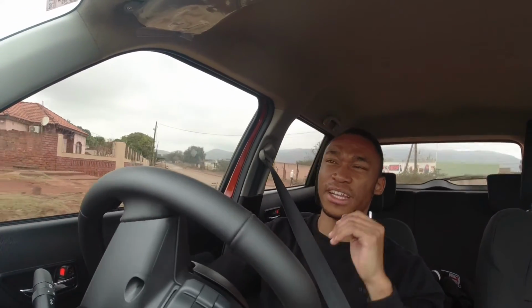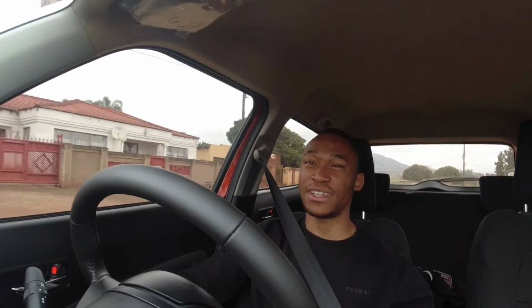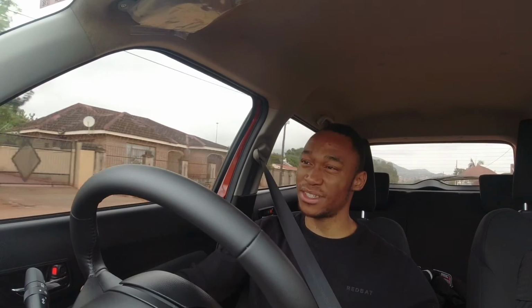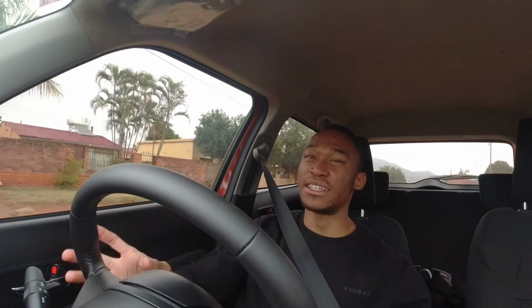Now ownership costs. This car is financed under NetBank, and my interest rate sits at about 14%. What's the prime rate right now? I think it's about 11%. So I got an interest rate of about 14%, and I pay a lot of money for this car. It's quite expensive. So at that rate, this car costs 5,300 rands per month before insurance. So that's the financing stuff.